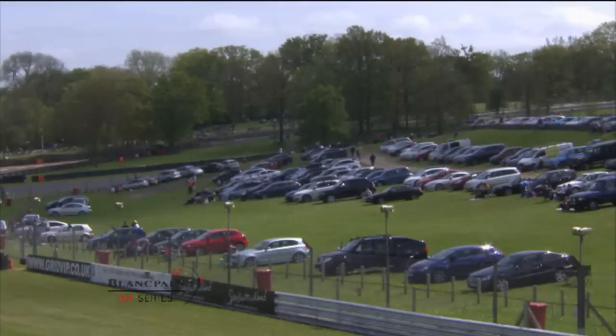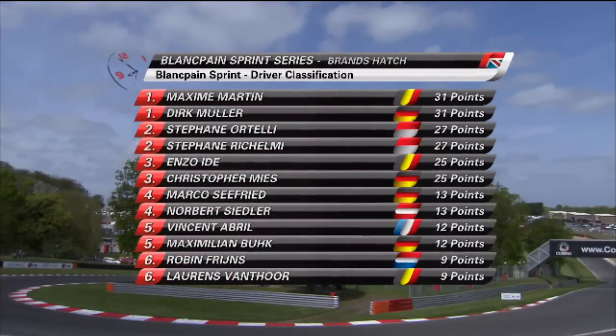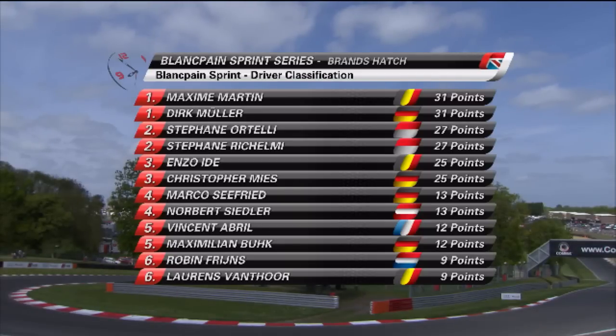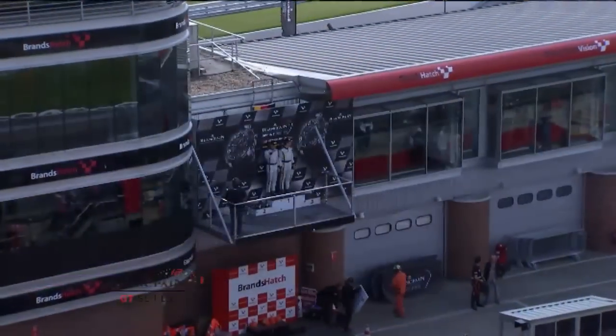Absolutely. We're about to have our Silver Cup winners take to the podium in a couple of moments' time. But here's a look at the classification after that first race of the weekend here at Brands Hatch. Maxime Martin and Dirk Müller, after their one-off appearance at Nagaro, at the top of the standings. Ortelli and Riquelme on 27 points in second place. And Robin Frijns and Laurens Van Thor now poking their way into the top nine.